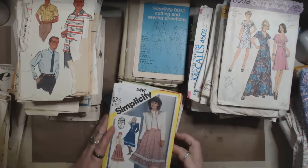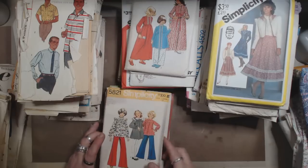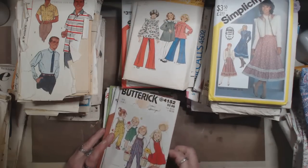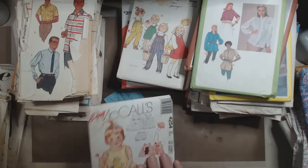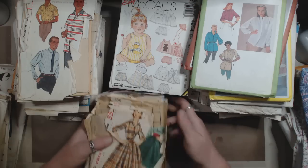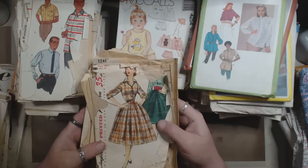I don't know if this is interesting to anybody really, but I know it's interesting to some people. These are all kids patterns. I'm definitely going to sort these out by my best judgment as far as era. This one is really falling apart.